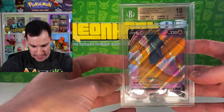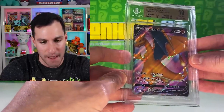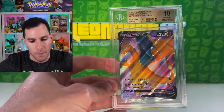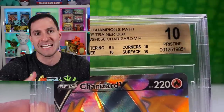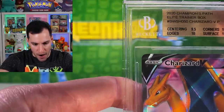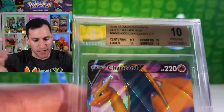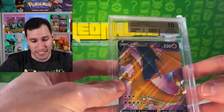But before we get into the festivities of this lovely day, this is a Charizard V from the Elite Trainer Box of Champion's Path, but you will see it is graded by none other than Beckett or BGS, but looky looky, it's a pristine 10. There are 10s for every category except centering, which may or may not be if you want to get it graded in another way. A 10, this is at least a PSA 10.